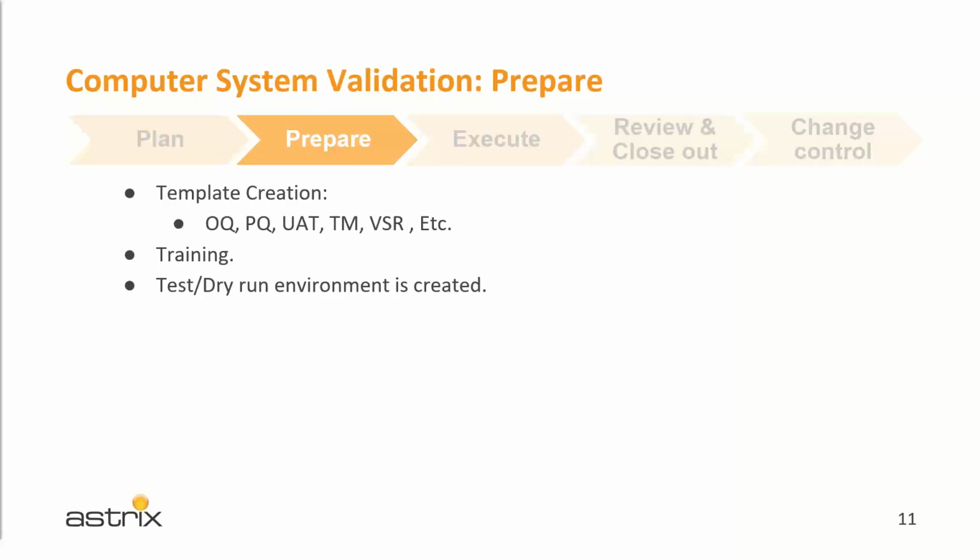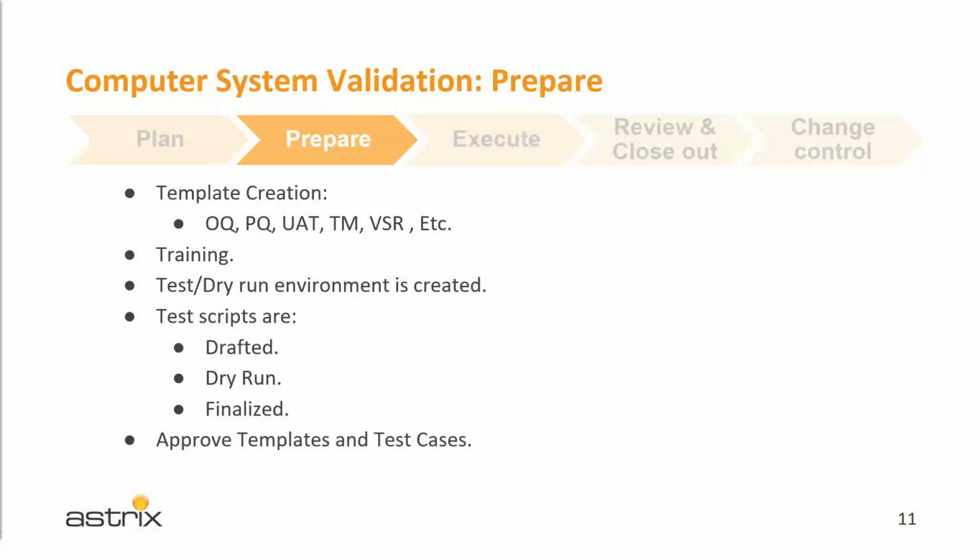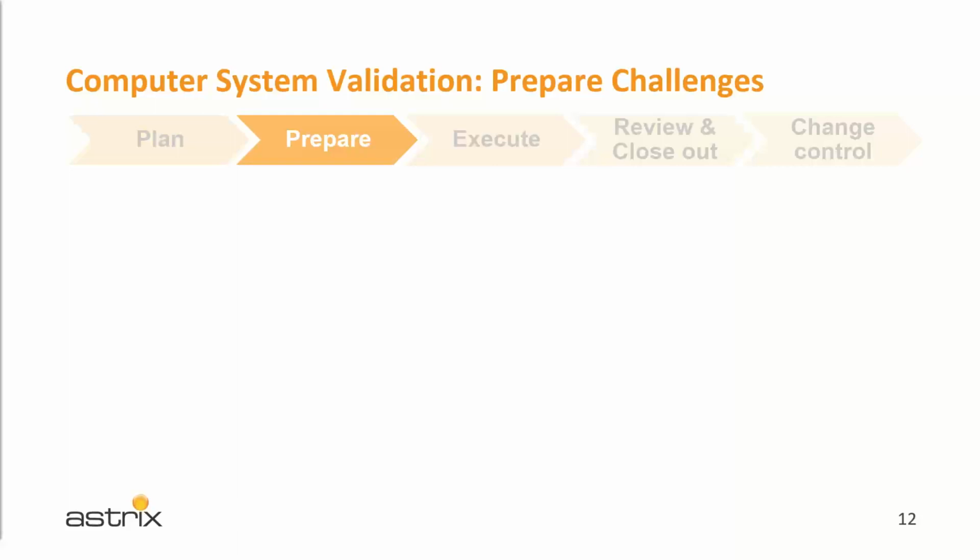Then the environment for dry run and execution is prepared, and the test scripts are drafted, then they are dry run and finalized. And then the templates and the test cases are approved. And at this point, all development is completed as well, right? So you're ready to enter the next phase. But before that, let's look at challenges. The most underestimated activities in this stage are training and communication, I would say.